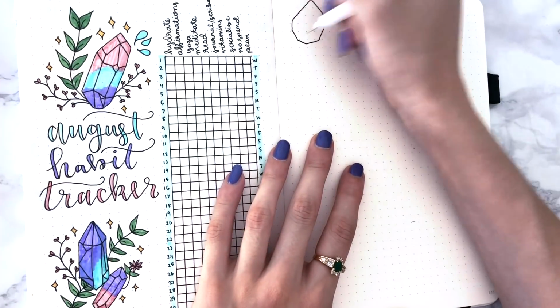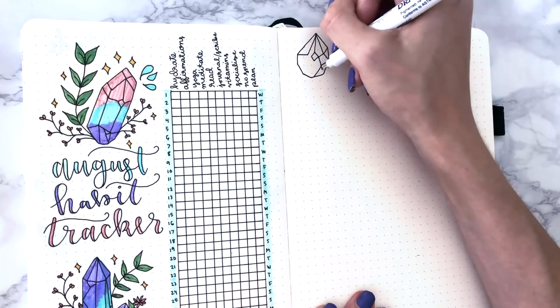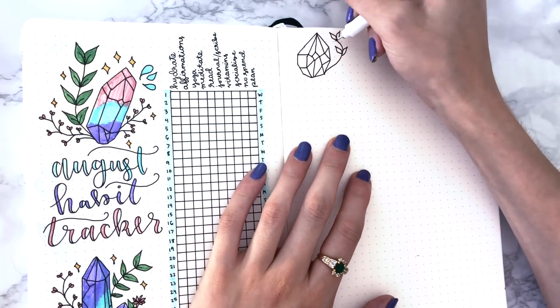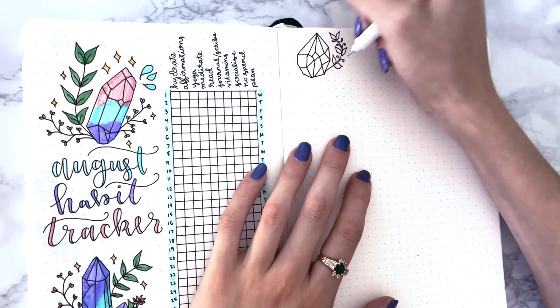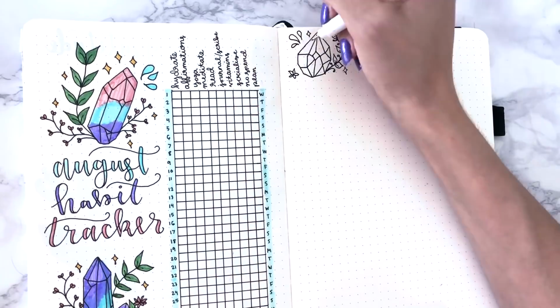Setting up my goals and intentions page for August, because this one was new in July for me, but it worked really well, so I'm keeping up with it. And I've kind of gotten used to drawing the crystals and vines in this style, so I left out the pencil and just kind of went for it.